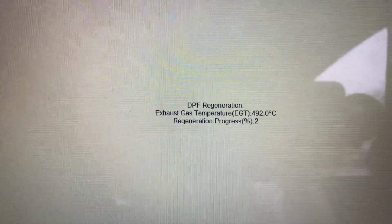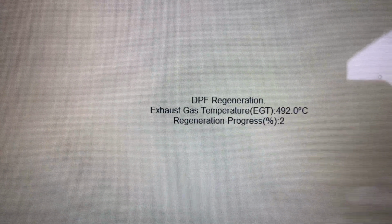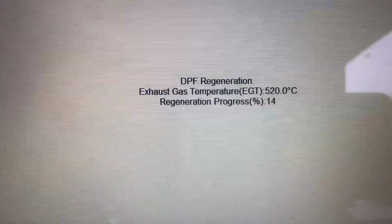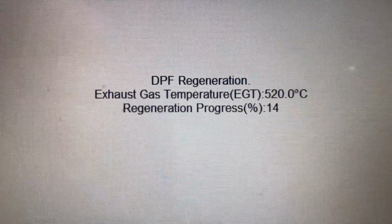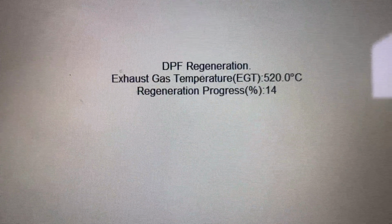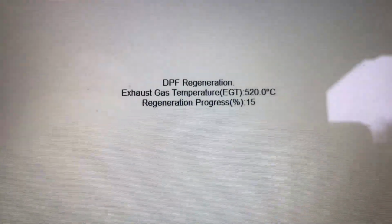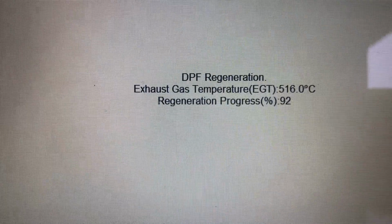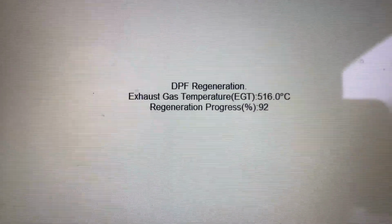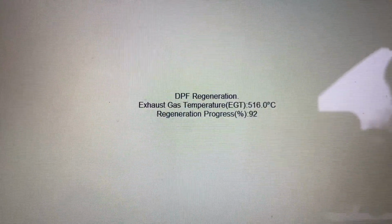We're moving in the right direction now, so you can see our temperature's at 492 and our progress is at 2%. I think we've been here about 5 minutes, so we're now at 14% and our temperature's at 520 degrees. A terrible burning smell off the exhaust, hard to describe. We're at 92%, and it only went to about 520, that's the maximum, so that's a bit lower than what we've seen, so it's a good learning curve. We'll see what it's like after this.